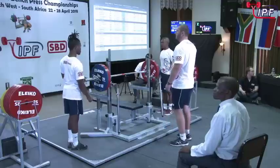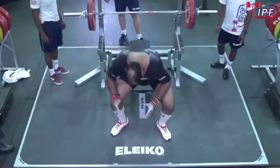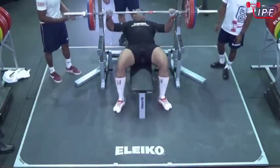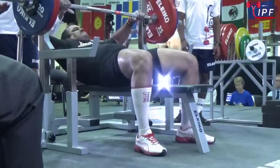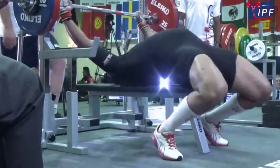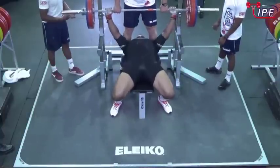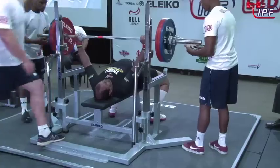Okay, so Sharma from India. Oh, that's interesting. He's dropped his belt. He's taken his belt off. Perhaps he... see how he does with this, because I know that if I don't wear a belt or my belt isn't tight enough, my bench shirt heads north at a rate of knots as soon as I try and press. So fingers crossed for him. This goes okay.